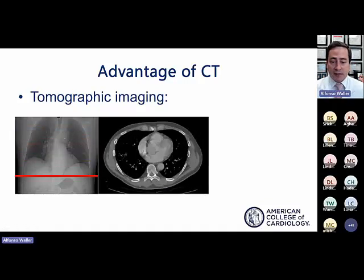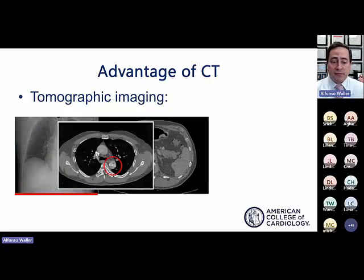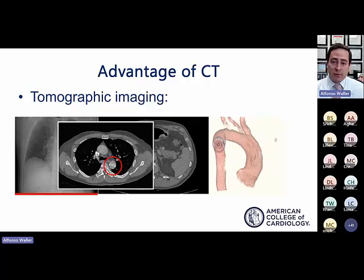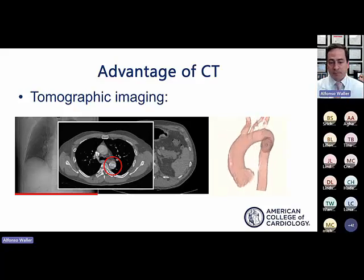So in scanning through this patient's CT, what was found was that his implanted device, instead of being in the heart, was in the descending thoracic aorta. A volume rendered CT image can be shown to help the interventionist or other members of the heart valve team decide what to do about this case.